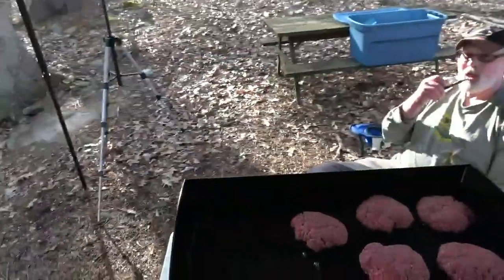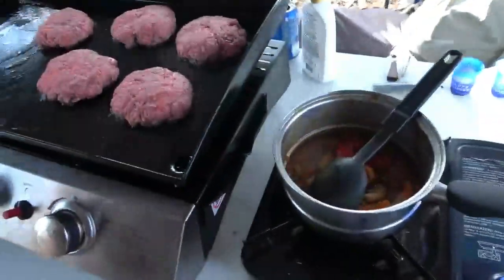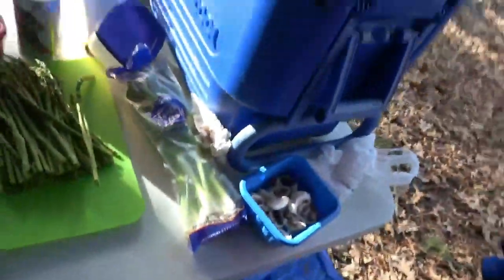So, got the burgers fried up. We got the beans. We got some more vegetables and mushrooms. We're going to be eating good. Hey, the diet will start on Monday.